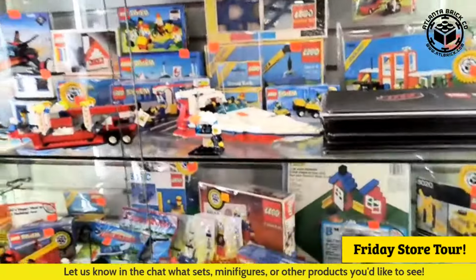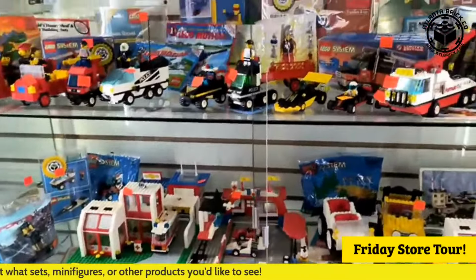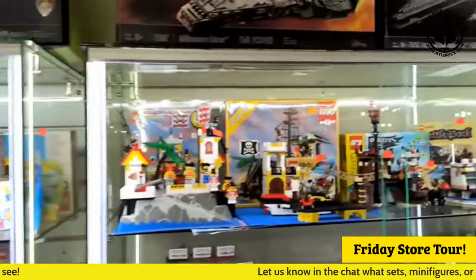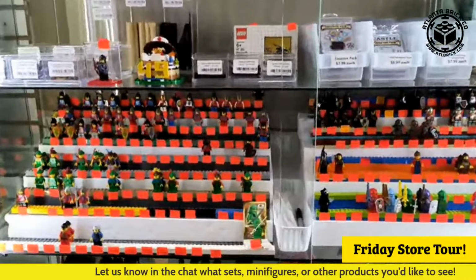Here's kind of one of our vintage cases here. A lot of the older Legoland and system sets and things from the 70s, 80s, and 90s. A lot of folks recognize this kind of stuff from their childhood. That is definitely what we specialize in, is stuff you cannot find many other places. Oh, look at that green ninja there.